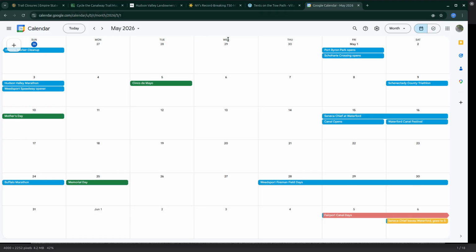And here's the calendar for the month of May. And things are starting to heat up. Port Byron Park opens. Schoharie Crossing opens. So here's a couple more sites you want to visit. Both will give you a very good history of the canal. They're out in small areas, so you have no real danger of anybody messing with your bicycles or whatever.